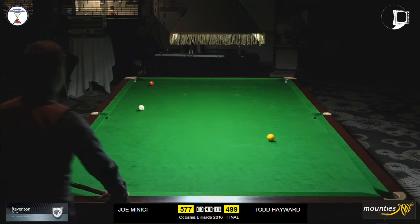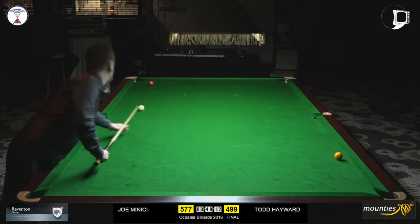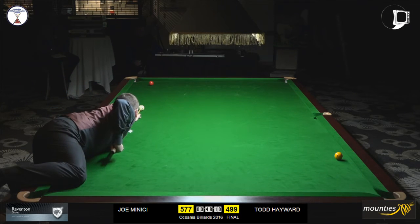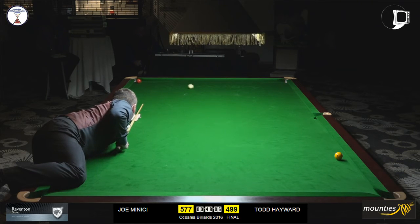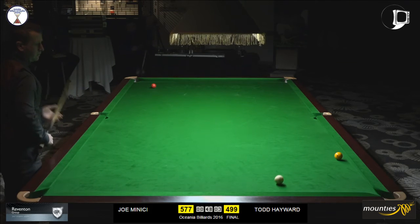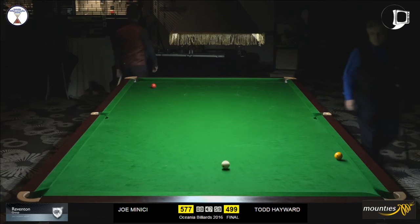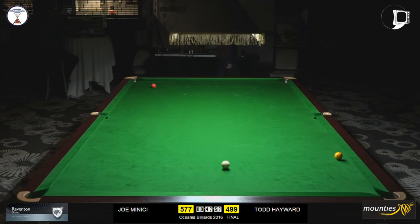That's a good shot for Todd. That's a very good shot from Todd. He would like the white to have finished better, but he couldn't ask for anything better on the yellow. He couldn't have asked for anything better on the red. Oh, that's just tension. He could have asked for something better on the red, asked for it to be right over the hole. Except that you and I both thought he was going to play the in-off. Yeah, I did think that. Maybe that was a bit difficult.